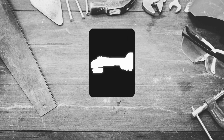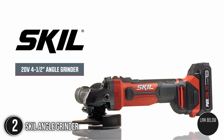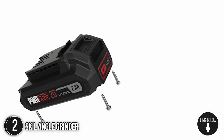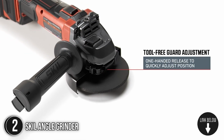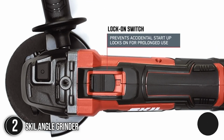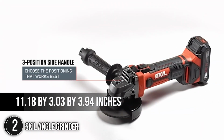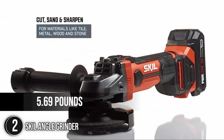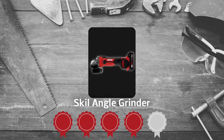The second angle grinder in our list is the Skil angle grinder. The Skil angle grinder in current manufacturing is extremely robust and one of the most powerful power tools available. It has all of the features you'd expect from a high-quality tool and can be used for a variety of DIY home tasks. In terms of size, it measures 11.18 by 3.03 by 3.94 inches and weighs 5.69 pounds. TrustedShopguy.com has awarded the Skil angle grinder a 4-batch rating.